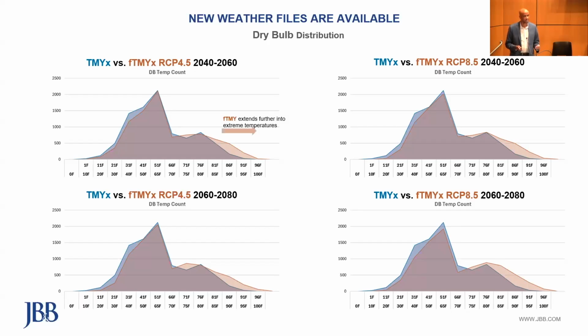So if you're trying to make predictions about future energy use or costs, you want something that's more up to date. If you look at these graphs up here, what you're looking at are 4 histograms that show the shift from a TMYX weather file to these future weather files, for 4 different conditions. There are 2 different climate scenarios, RCP 4.5 and RCP 8.5, with the 4.5 representing moderate climate change and the 8.5 representing a more extreme level of climate change. And you're looking at them over 2 different timeframes, 2040 to 2060 and 2060 to 2080.